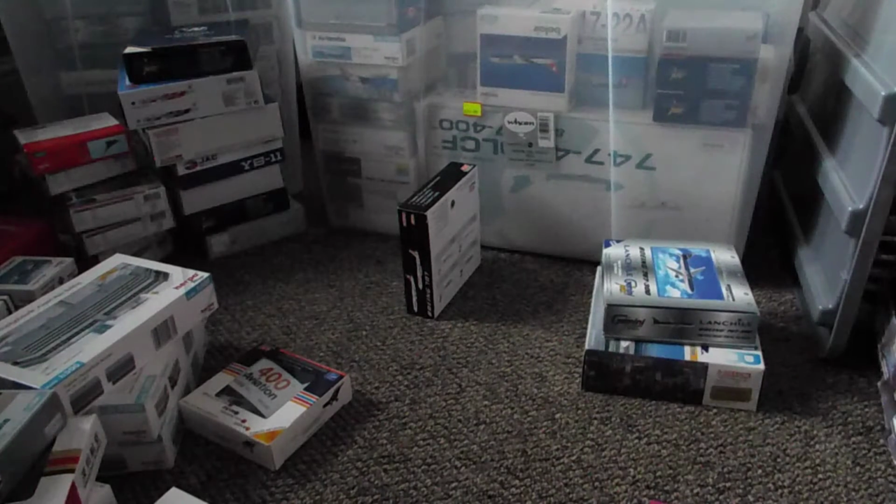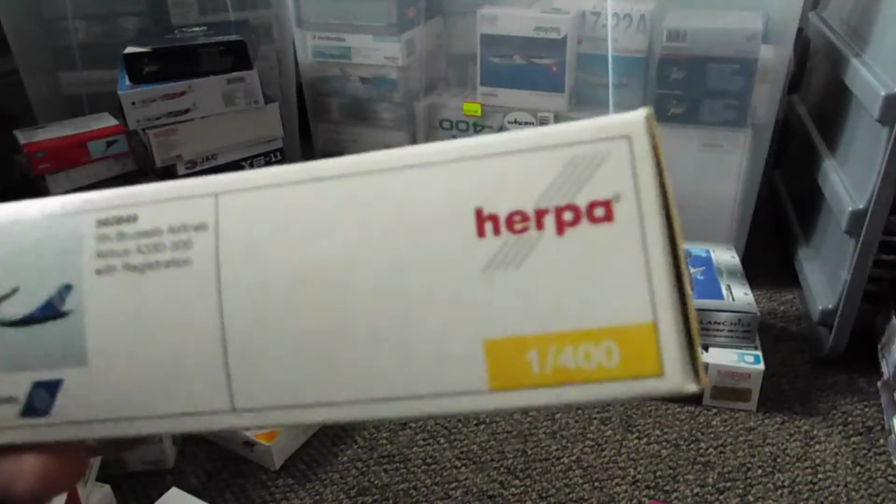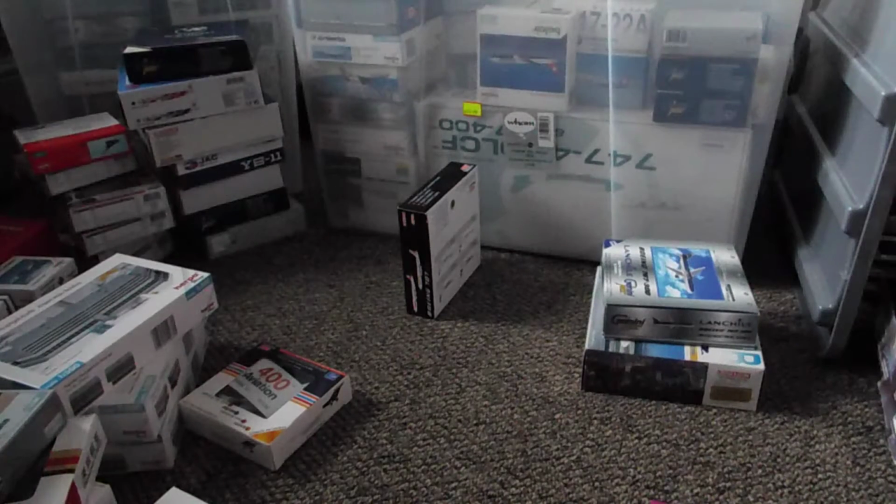Back to Herpa. I don't know what they're doing about the 400 scale, but they're very hard to find. I mean, I don't know. They started with the 500 scale. That's fine. You can find pretty much anything except for the ones that were melted.